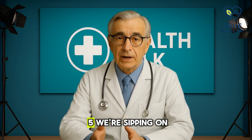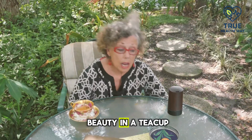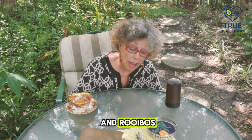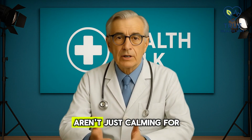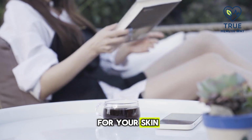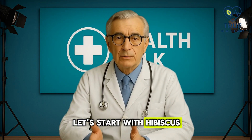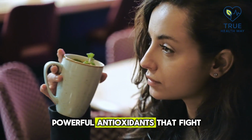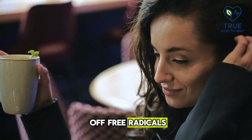Next up at number 5, we're sipping on beauty in a teacup: herbal teas, specifically hibiscus and rooibos. These caffeine-free options aren't just calming for your mind, they're also deeply nourishing for your skin. Let's start with hibiscus. Its rich ruby color comes from anthocyanins, powerful antioxidants that fight off free radicals.